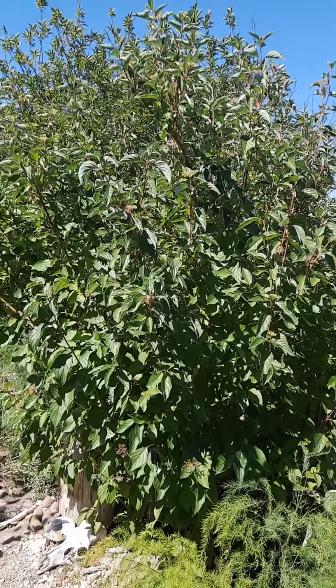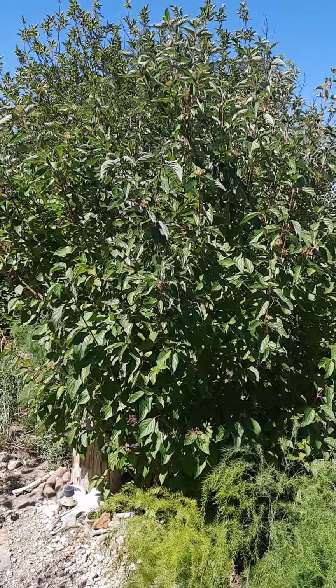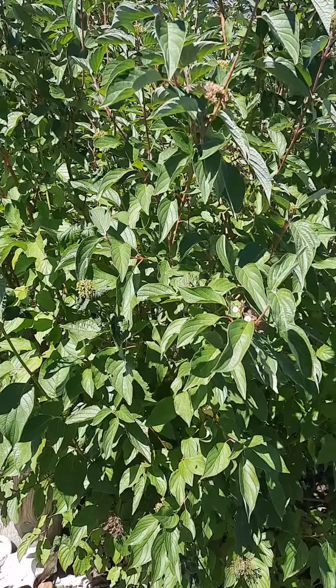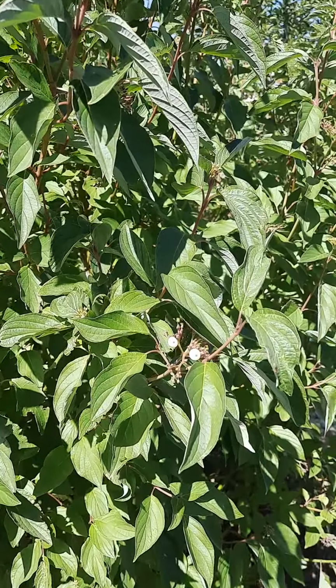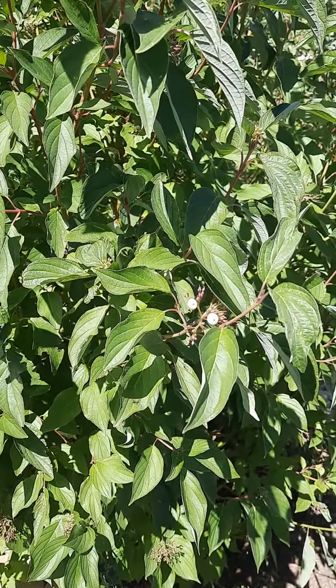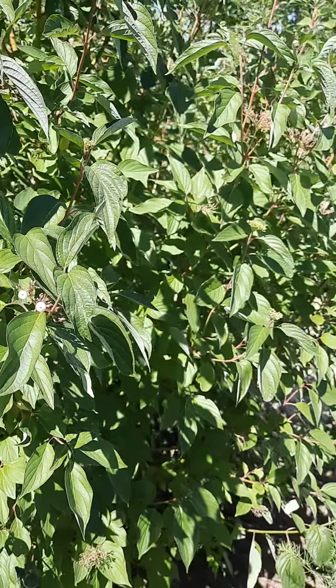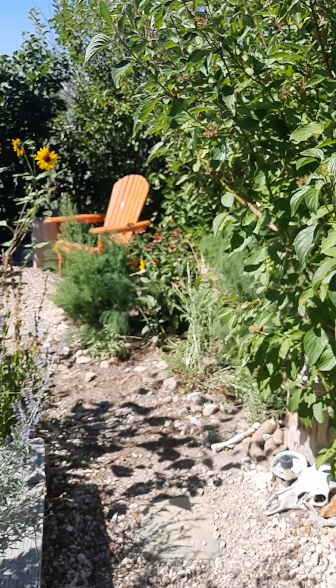This big, beautiful shrub here is getting berries now. This is red osier dogwood. These berries are not edible. The majority of white berries on the planet are not edible. But the birds will eat them. Humans can't eat them.